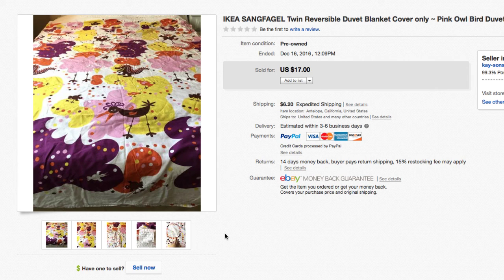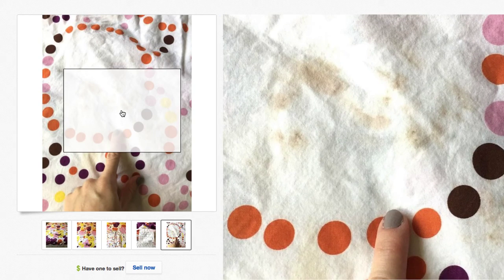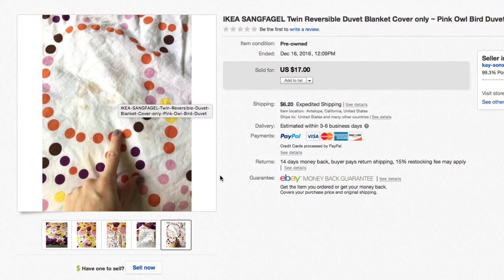This took a while to sell. It's an IKEA duvet cover for twin bed. I think it had a flaw on it. Yeah, it had these stains. I didn't really try too hard to take them off. Maybe if I soaked it in OxyClean or something, maybe they would come off. But I took a best offer of $10.